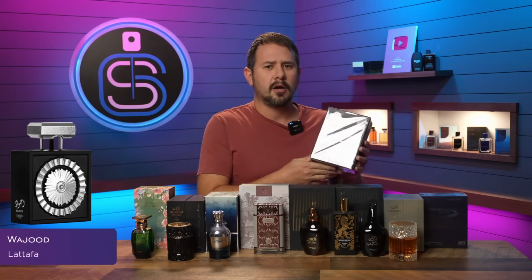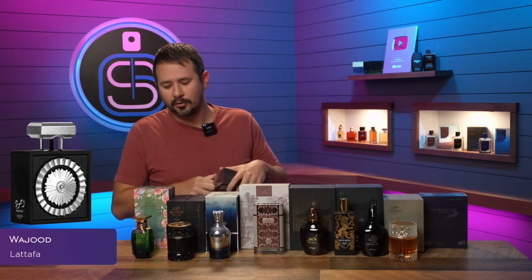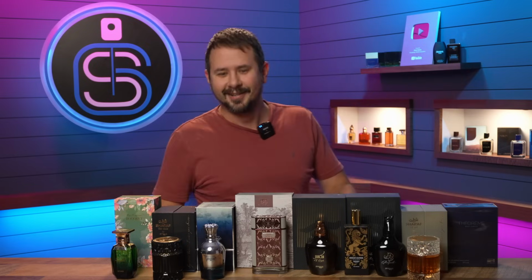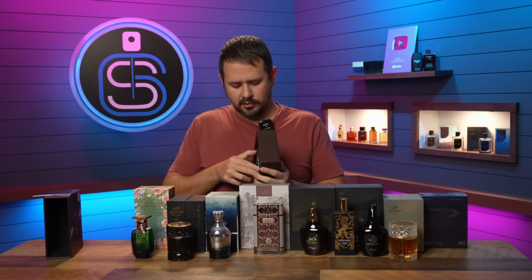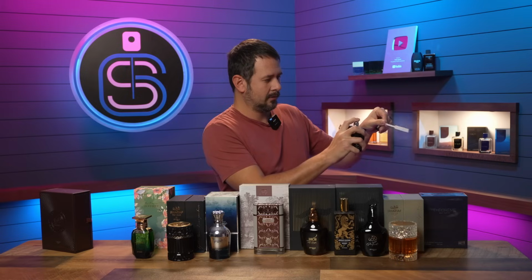Last one, but not least, this is Wajud from Lattafa. I don't even care if that's not how it's pronounced. It will always be that to me because the second I read that, I was like, what I just sang. It's a nice presentation, like a kind of faux leather feel to it. Feels good. Slides out like so. Look at that. Looking good in the neighborhood. All right, let's spray you out. Let's see what the deal is, brother.